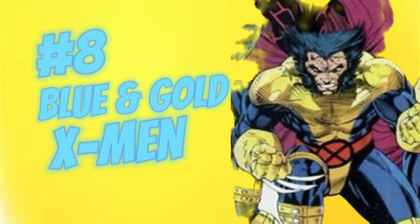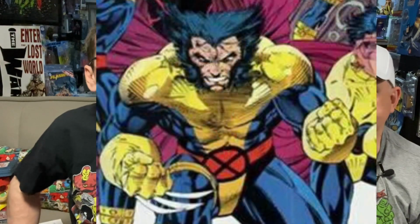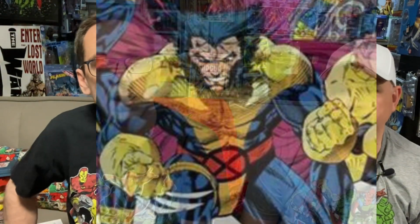Number 8, the blue and gold X-Men costume. When Jim Lee took over the X-Men along with Chris Claremont writing in the early 1990s, that was the big comic boom. That was a huge issue. It sold like a million copies, and there were something like 9 different covers.